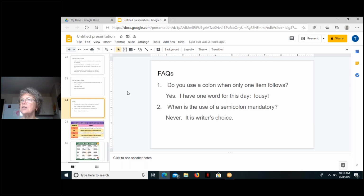And the second FAQ is, when is the use of a semicolon mandatory? When do you have to use it? Never. That's good news. But it's the writer's choice. And again, there are real advantages to using it. You might want to use it as your writing progresses, but it's never mandatory. It just has to be used correctly.